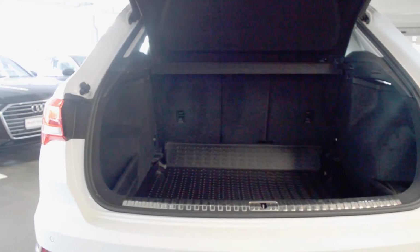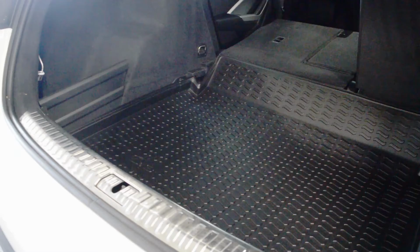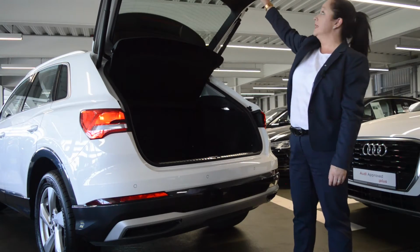This car comes with a flexible boot. It has many options. It has a complimentary boot liner and an automatic tailgate.